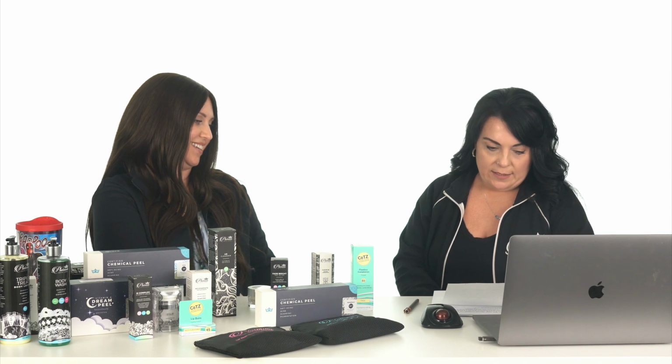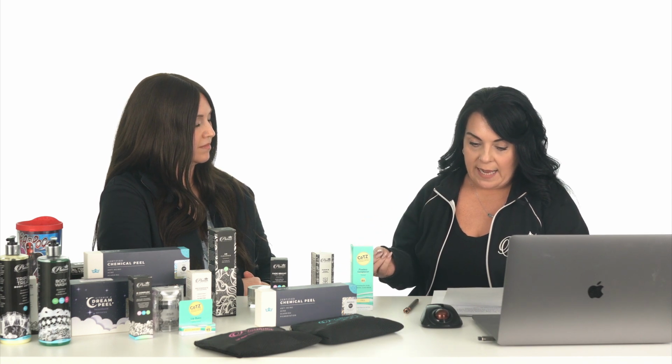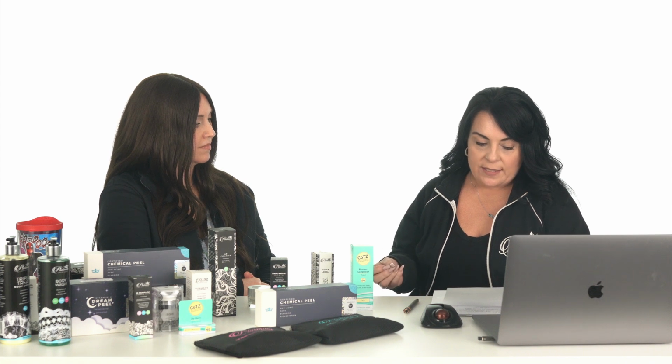Her first question is, I used 2 layers of TCA 13 for my first peel. I'm on the 4th day and have seen some flaking, but nothing major. I'm really excited to do peel after peel until I get the results I want. Should I be completely done flaking before I start my next peel? Yes. And then she said, seeing as the flaking was minimal, I'd like to try 3 layers at the 2-week mark. She did 2 layers of 13 to start.